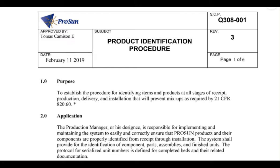The production manager or his designee is responsible for implementing and maintaining the system to easily and correctly ensure that ProSun products and their components are properly identified from receipts to installation. The system shall provide for the identification of components, parts, assemblies, and finished units. The protocol for serialized unit numbers is defined for complete BES and their related documentation.